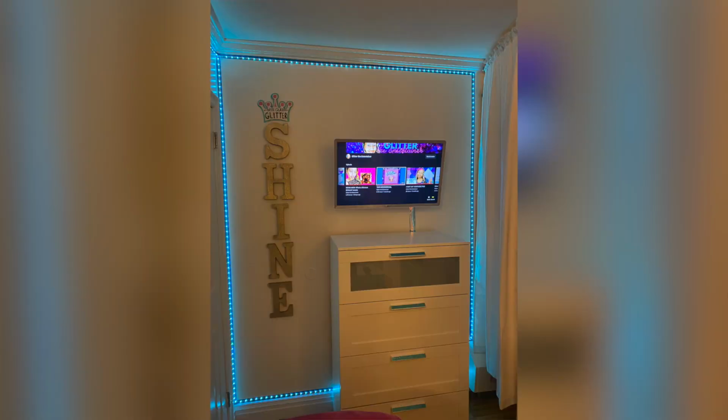I have a huge glittery art design. Some letters that say shine. I couldn't fit sparkle and shine, so I picked shine because anybody could shine. You know, most guys don't want to sparkle, but anybody can shine at whatever they do. So that's why I picked shine over sparkle, because I could only fit one.